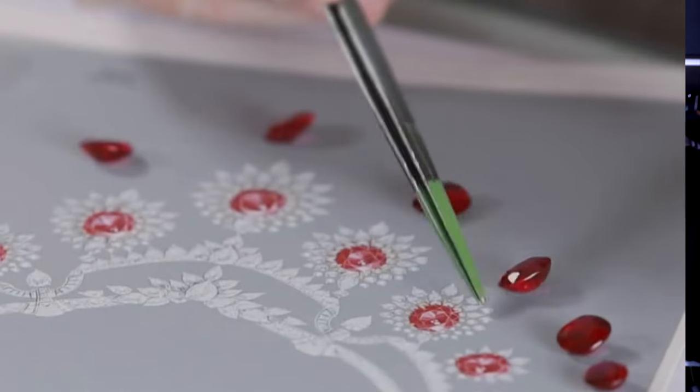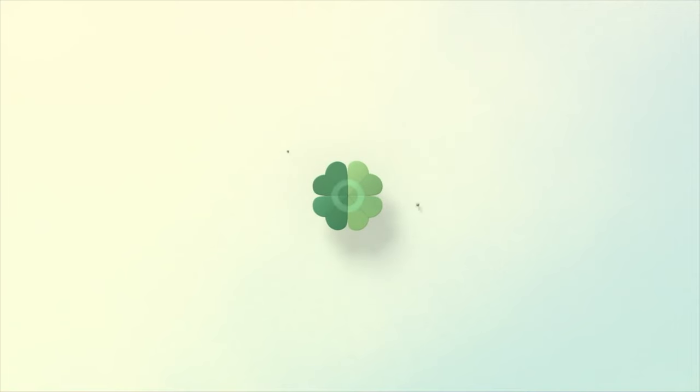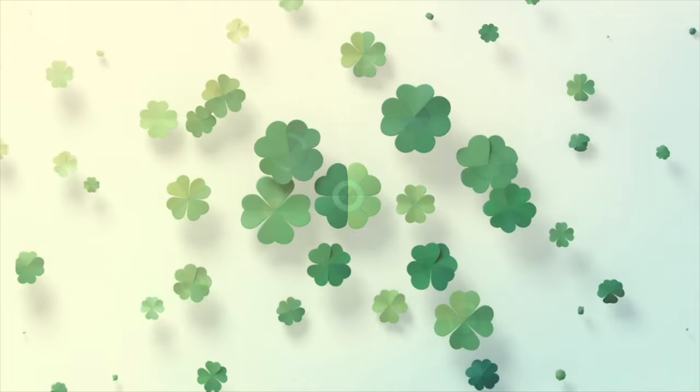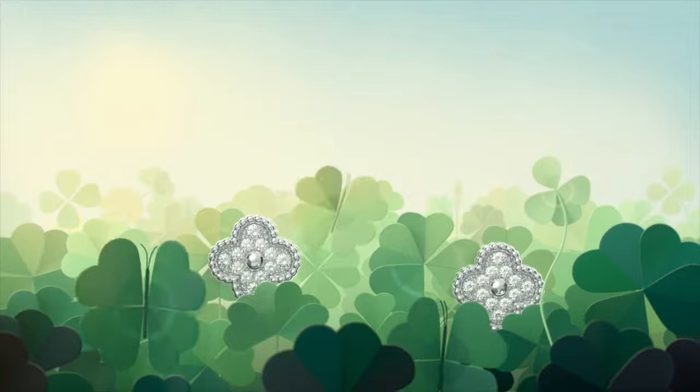Their expertise has extended from the procurement of rare gemstones to gem settings, enameling, watchmaking, and many more. However, for this video, we will be taking a closer look at the history of the sweet Alhambra butterfly necklace and bracelet. The collection was inspired by Jacques Arpels' belief in lucky talismans, the four-leaf clover. He once said, "To be lucky, you have to believe in luck." And his words continue to reverberate within the Maison's universe.